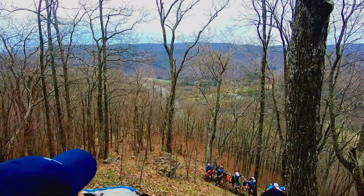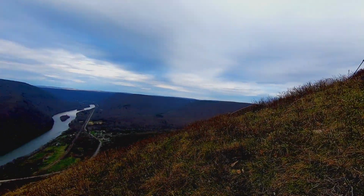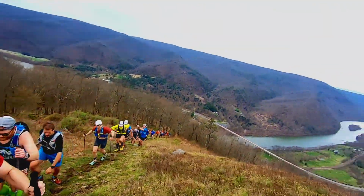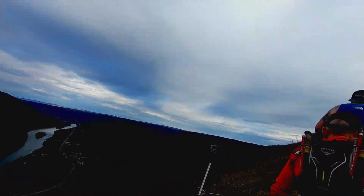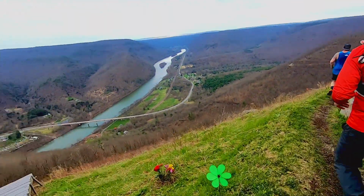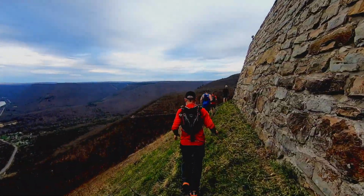The hills weren't too long compared to some mountain races, but they did have some very steep sections. How you feeling, Dave? Okay, good. Another 45K? Walk in the park, man. Literally. As we reached the top, we were rewarded with a beautiful view of the Susquehanna River.